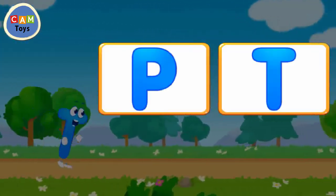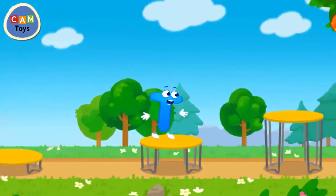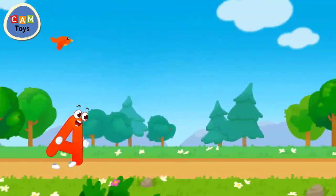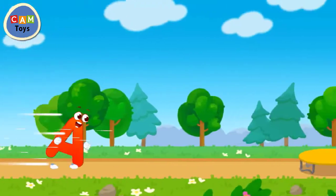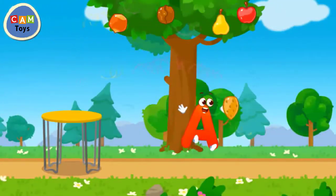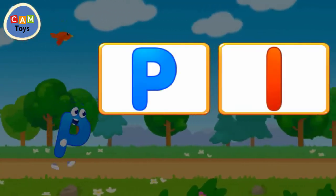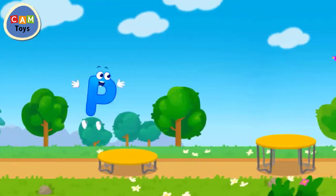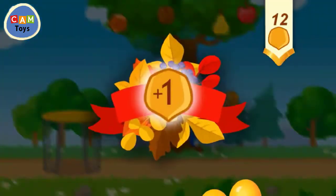On the button with the same letter. T, T. Hooray! Tap on the button with the same letter. A, A. The letter managed to reach it. Tap on the button with the same letter. P, P. The letter managed to reach it. Take a nut for the squirrel.